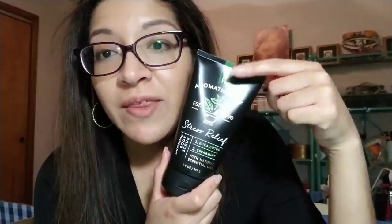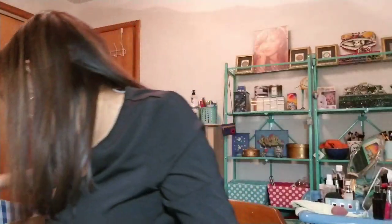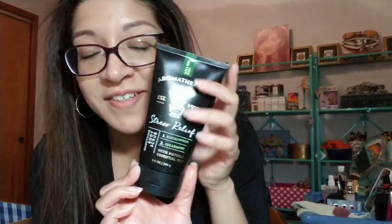Use this. I'm kind of whispering because Tony's sleeping in the next room. So this one has eucalyptus oil, spearmint oil, anything of stress relief. Sign me up. I will take it. So I bought this one. I bought two of those. Because that's a really good deal.